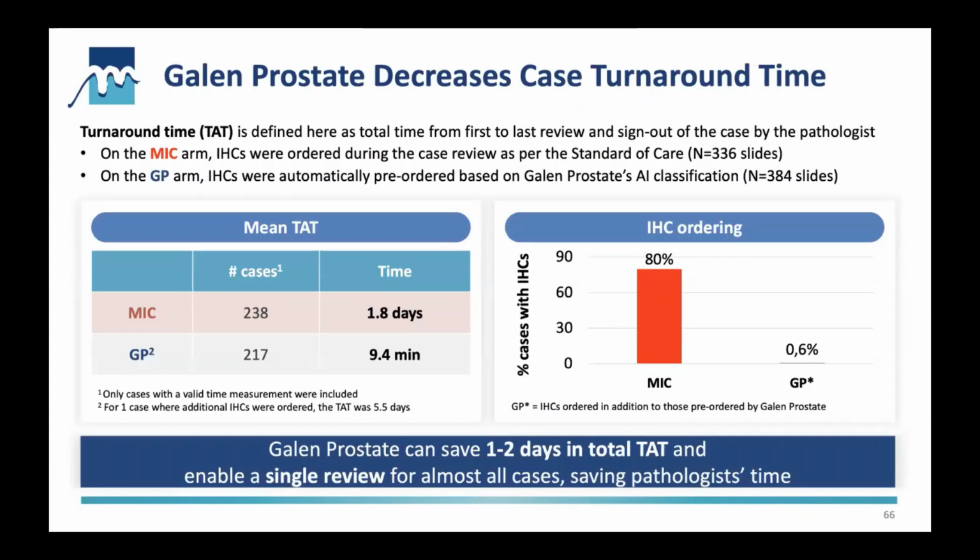The AI solution was also useful in decreasing case turnaround time. The pre-ordering of IHCs based on AI classification enabled a single review for almost all cases. This contributed to a significant reduction in the average turnaround time required to diagnose a case from 1.8 days in the microscope arm to 9 minutes in the AI arm.